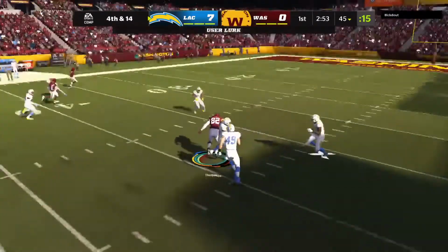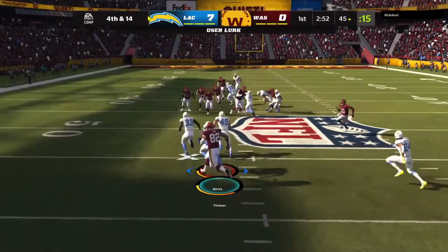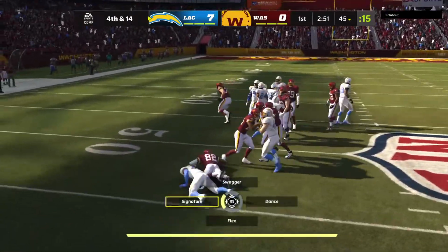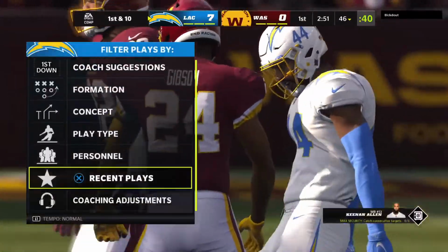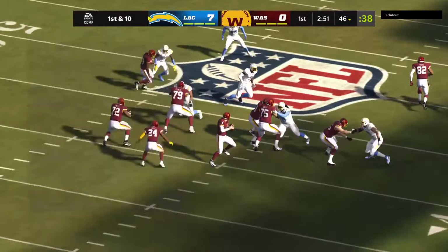Here's Heineke. Oh, into a sea of defenders and intercepted. Picked up by Kaiser White. And the Chargers are in great shape here as they take over at their 46-yard line.